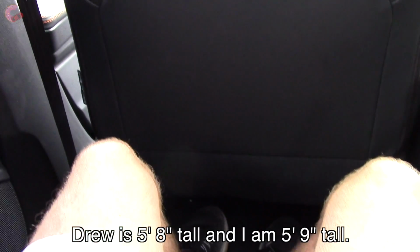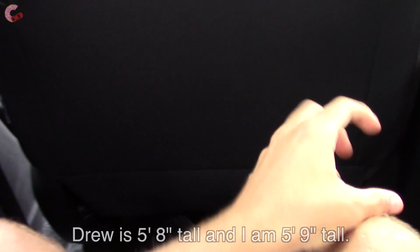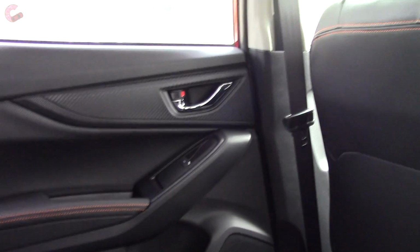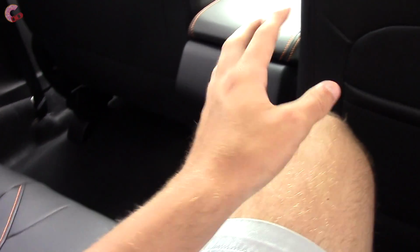Now behind Drew's position, I actually have a lot of space. You'll find almost about a foot of space, and my feet can slide easily up under the seat. So this is definitely not a really small car. Sliding over, even with the seat all the way back, I still have a very good amount of legroom. So overall, I really like the Crosstrek's rear seat. It might be pretty basic as far as features are concerned, but it's very comfortable and spacious.